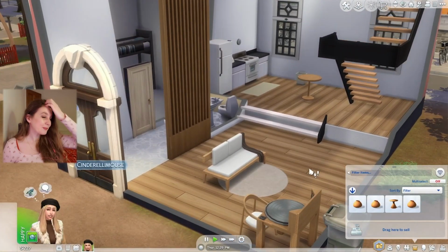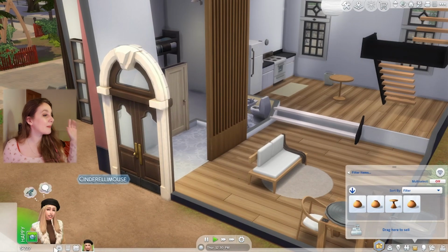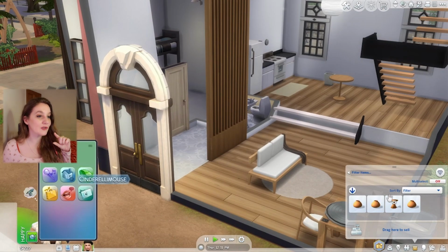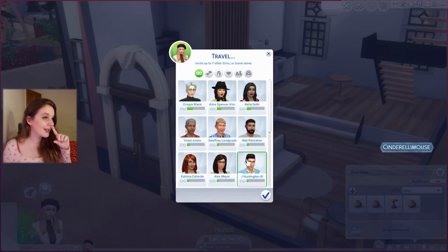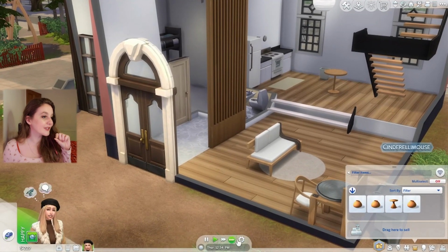Okay. So I'm going to go back to the museum and we're going to try and glaze some of our pottery. That is my plan for today. Travel to the museum. Go.